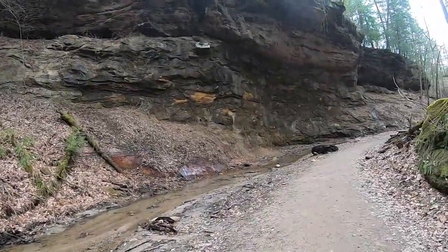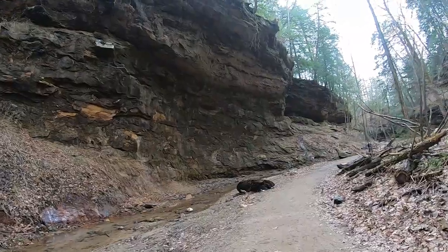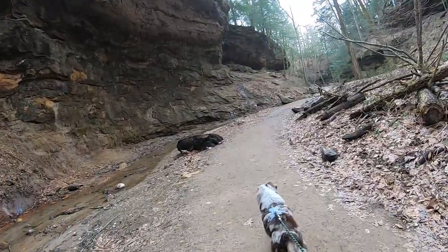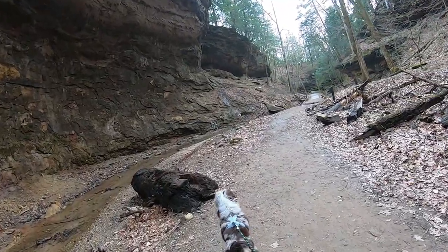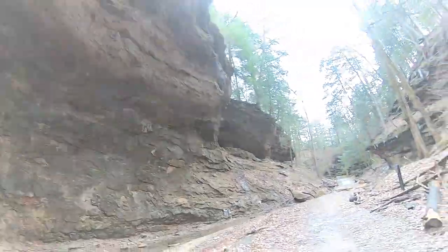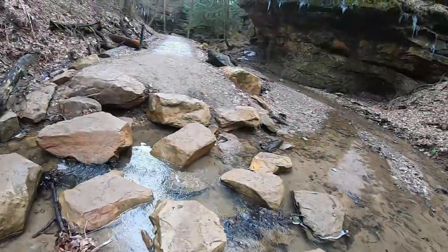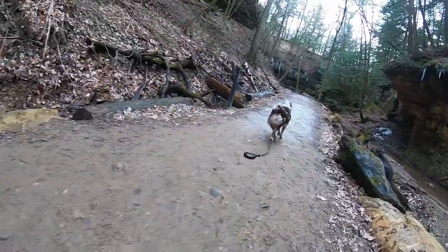So we decided to turn around and come back down the trail instead of trying to get the wife and the dog up the waterfall area there, because the ones that were ahead of us looked like they were having a bit of a time. So we decided to come back through and check out this beauty once again. Come on, Simba. There you go. Good boy. Come here.